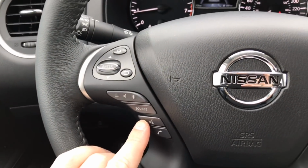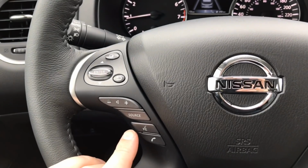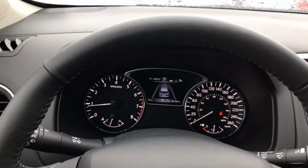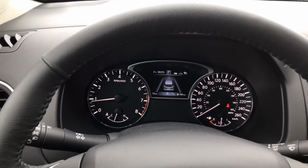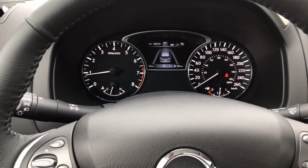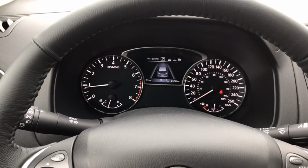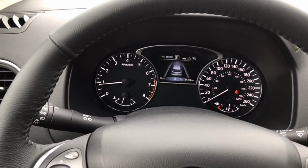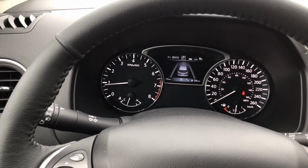Also, your voice recognition will allow you to control the navigation system. So your navigation system will come up with a bunch of options on the screen that we'll go over in just a moment, that while you're parked, you can go through and you can set where you're going to go for your destination. However, while you're driving, a lot of those options gray out, as they are a safety hazard to be operating while you're trying to drive.